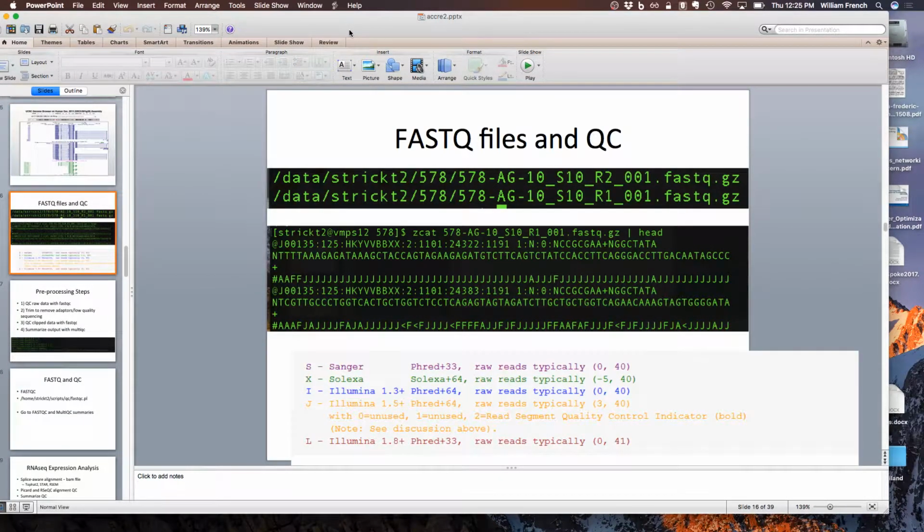FASTQ files. So this is what we produce in Vantage and send to you. This is an example of a paired-end read, or paired-end experiment. So same sample name, and then read 1 and read 2. So these are paired. If single-end read, they would not have R1 or R2, and there would just be a single FASTQ file for that.